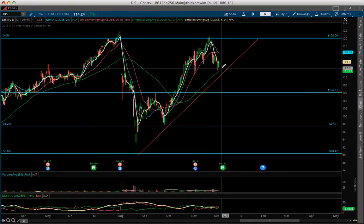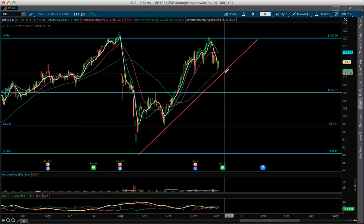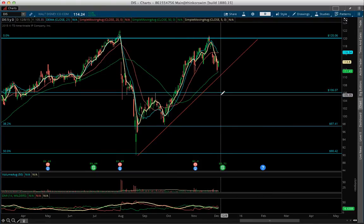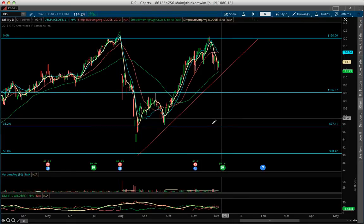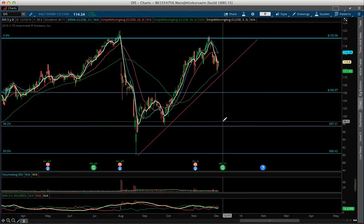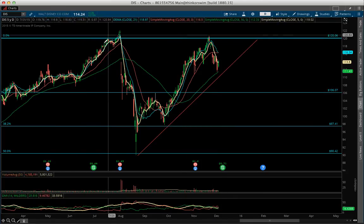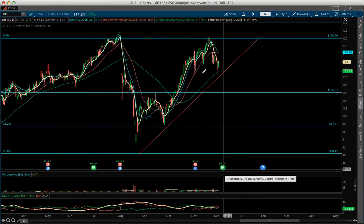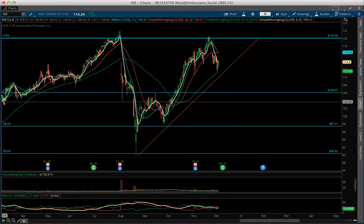If you break down the 50 simple moving average, I will wait for this trend support to see if it's going to break this trend support. Then I think it's going to test the 106 or probably the 197. So right now, short term, it looks bearish. This double top was ugly. This double top is not good. And if you break down below the 50, level to watch, get out or get short.